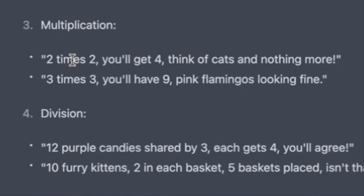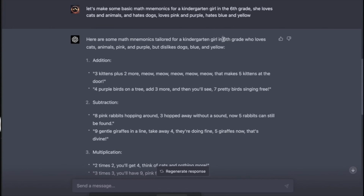What's 3 times 3 without reading it? Times 3? Yeah. Oh. What's 3 times 3? I don't know. I don't know any things that are times. Exactly. So that was my mistake because I told it that you were a kindergarten girl in 6th grade. What does that mean when you're in 6th grade but you're also in kindergarten?